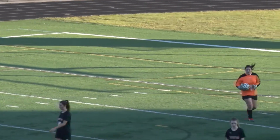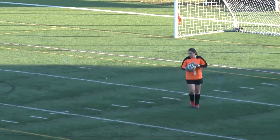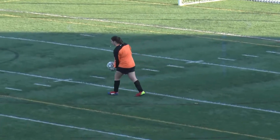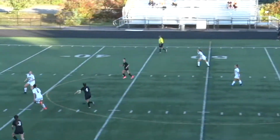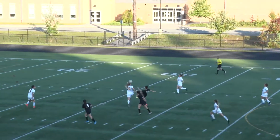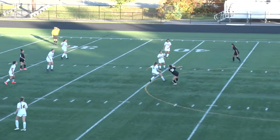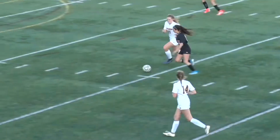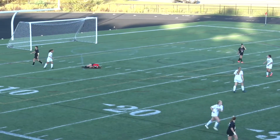So we are coming to a close in the game. Score is still Taunton 2, Sharon 1. Ball is kicked back in. Number 4, really close to the ball. Number 25 or 6 on Sharon Eagles had a good block on that pass. Number 13 made a good pass. Cassie got a hold of the ball.